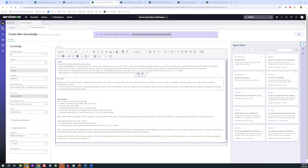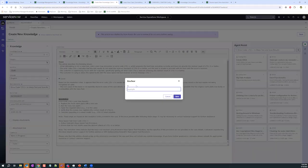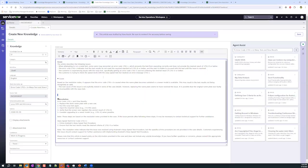So when you're editing, the collapse and open is with the button. When you're viewing, it's with the little icon. So there's the accordion in place. Now, as I mentioned, sometimes we like to create an anchor. So we've got an anchor tab and we can just say, jump to the resolution, save.